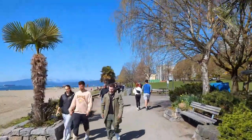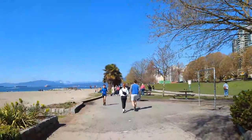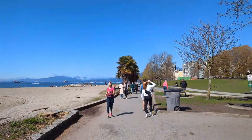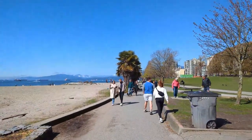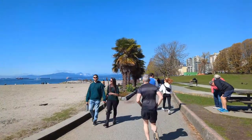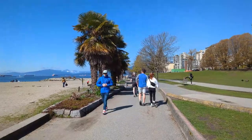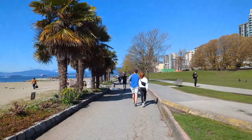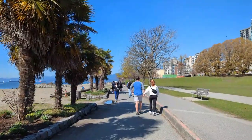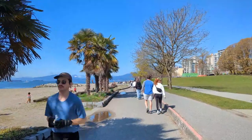So let's keep walking here along the seawall path. Look at those mountains in the background there. Wow. It's absolutely what I love. Whenever you see that big tall thing over here in Vancouver, it's the mountains. Back in my hometown in Toronto, it would be the CN Tower, of course. Not too many mountains around there. But, yeah, different landmarks. Just bringing that nostalgia.